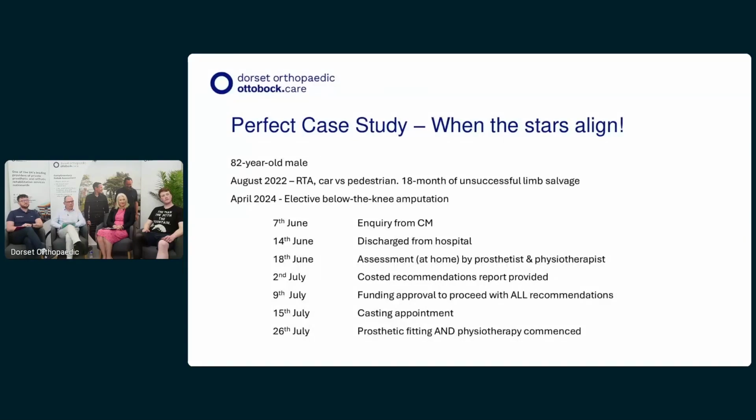So this is an example of a client up in Glasgow who sustained a road traffic accident and spent about 18 months trying to salvage his limb, and got to a point where he decided, the guy's in his 80s, the clock was ticking, he decided to go under, have an elective amputation.